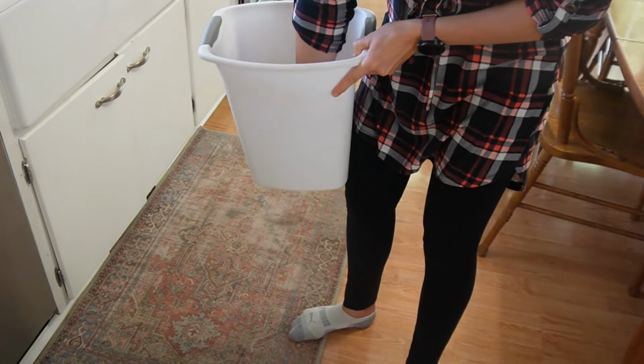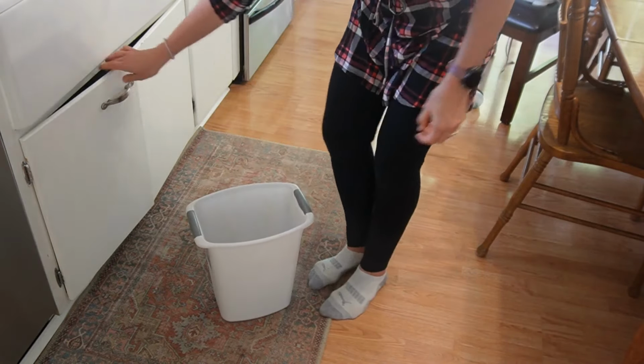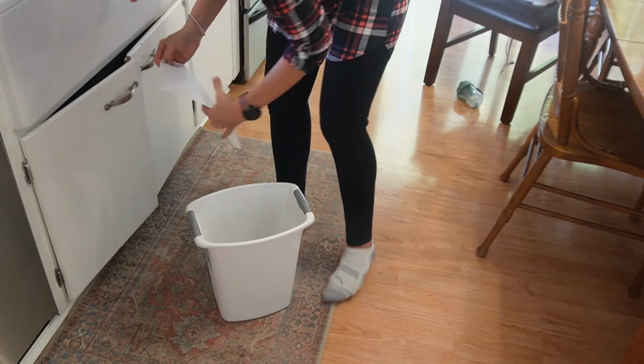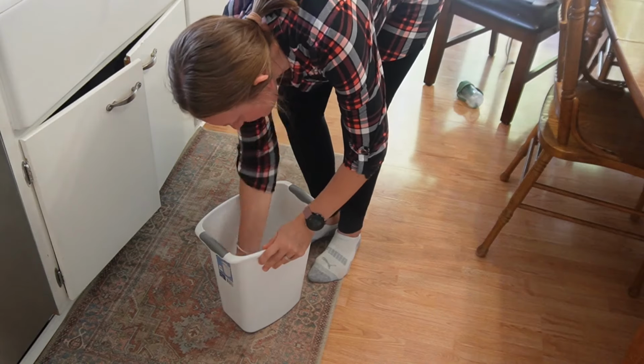So another cleaning project while some food is cooking. I think that's my tendency. If I know I'm going to be in the kitchen for a little while with food baking or cooking, then I can do a little bit of cleaning. My trash can was bugging me.